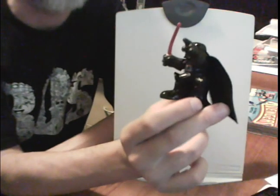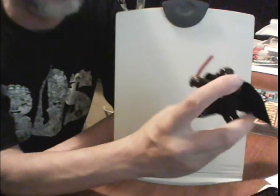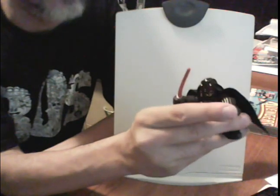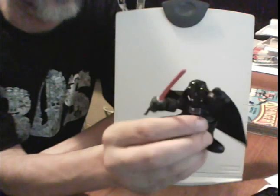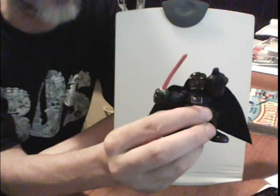I'm not sure what I vaguely recall. I mean, he's very cartoony, these huge feet and huge hands and small body. His arm moves a little bit, but otherwise he's not really posable or anything. He's just this goofy little cartoony Darth Vader. But I had to have it, especially at that price.